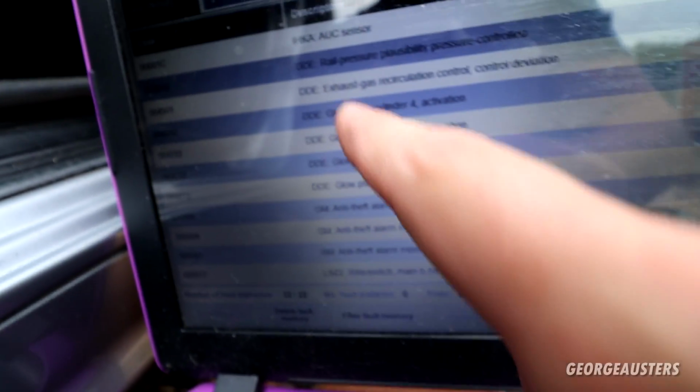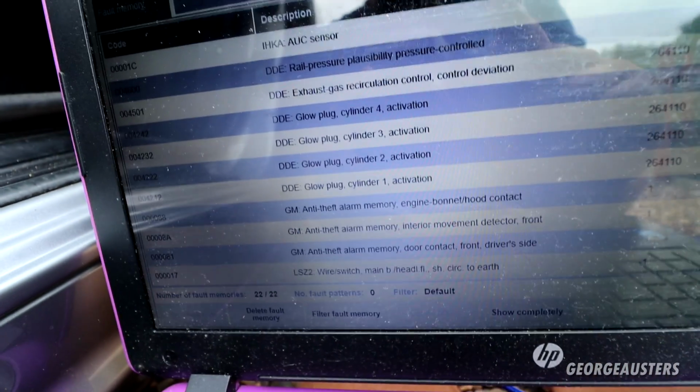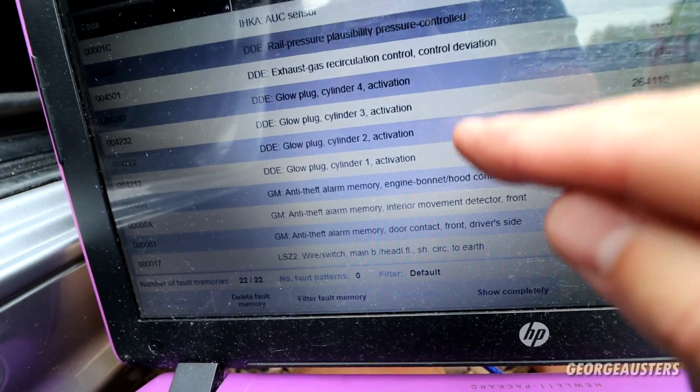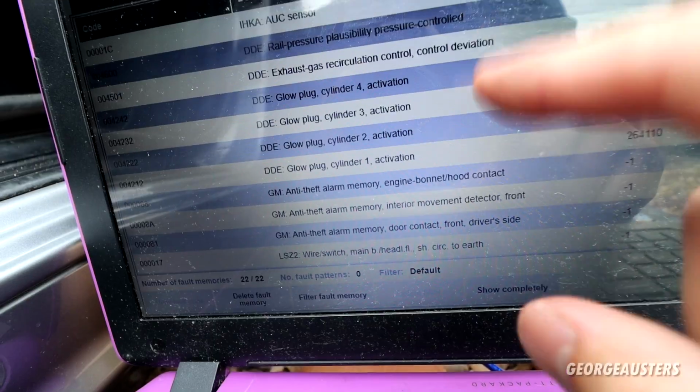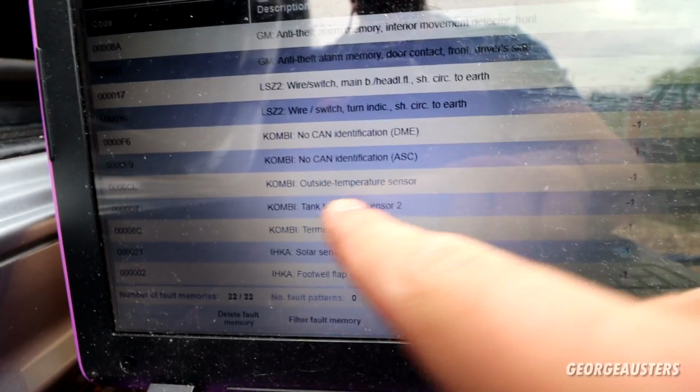Next few are interesting though. Glow plug, cylinder 1, 2, 3 and 4. If there is a fault code in all of the glow plugs, that would indicate that we have a bad glow plug module, so we may have to look into that.